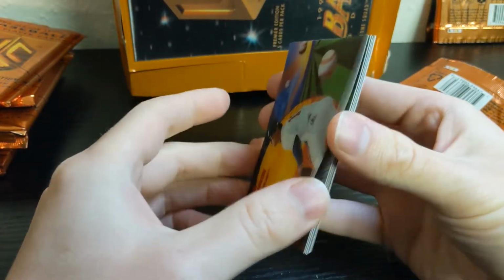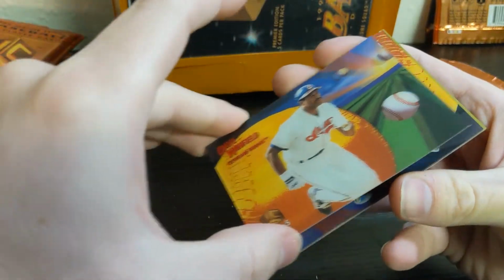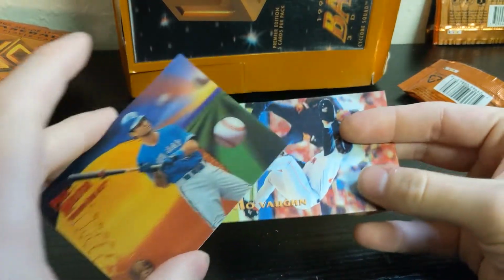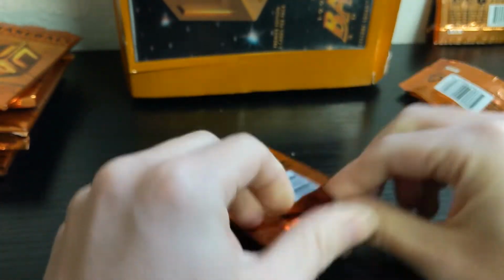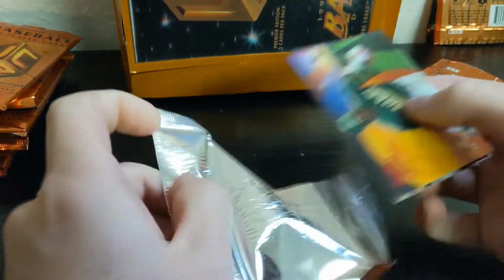John Valentine, Tony Tarasco, Dave Winfield, Paul Molitor, and Mo Vaughn. Mo Vaughn, known for signing with the Mets and then basically not doing anything the rest of his career.